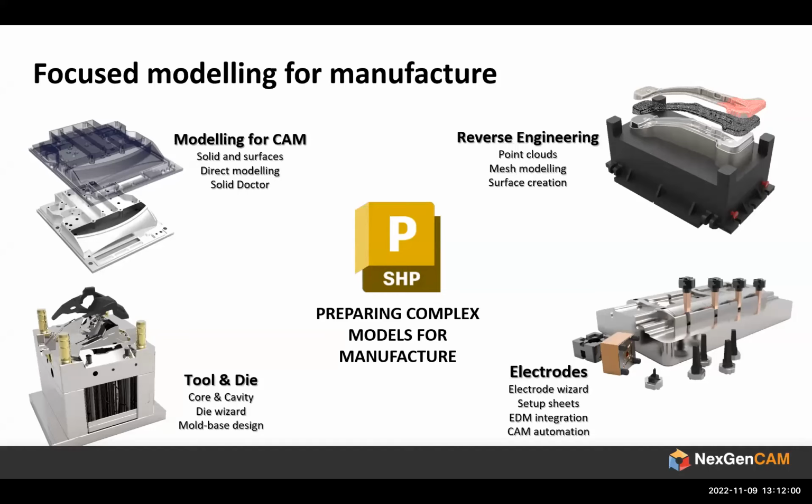If I take a look at what PowerShape is focused on in general, we could look at this from the standpoint of modeling for CAM, of course, which gives us the solids and the advanced surface features in a direct modeling environment. That allows us to extend surfaces with ease, trim surfaces out, and directly delete surfaces or solid components or features that we don't need inside of the model to get to our CAM state for CNC programming. Now, if we think about that from the 5-axis standpoint, we do this quite a bit.